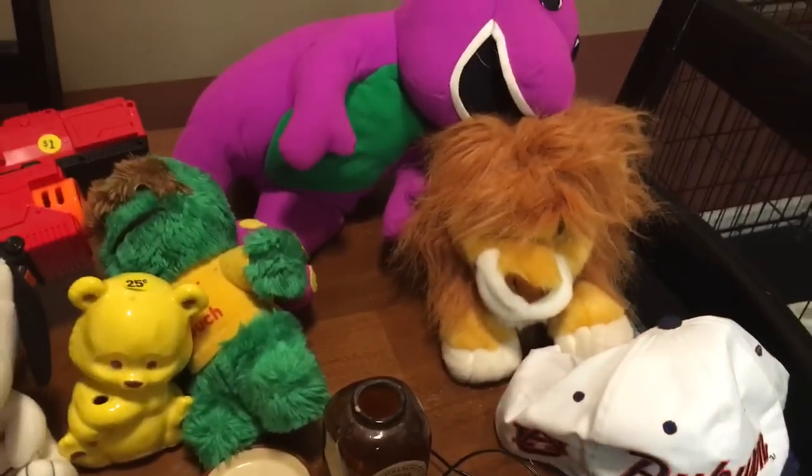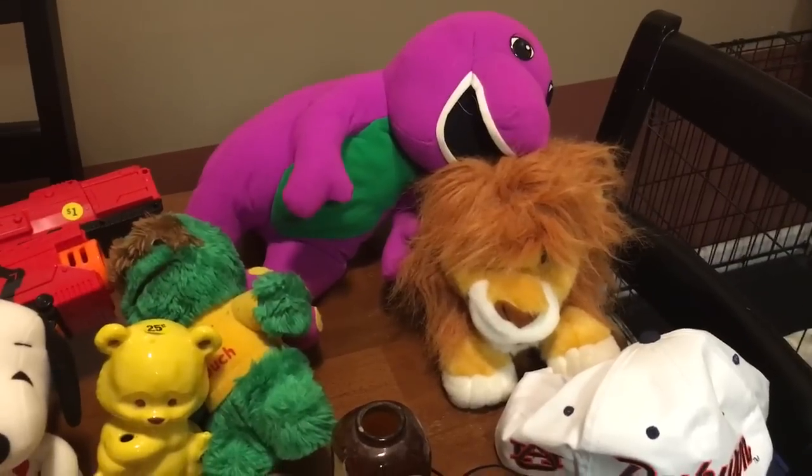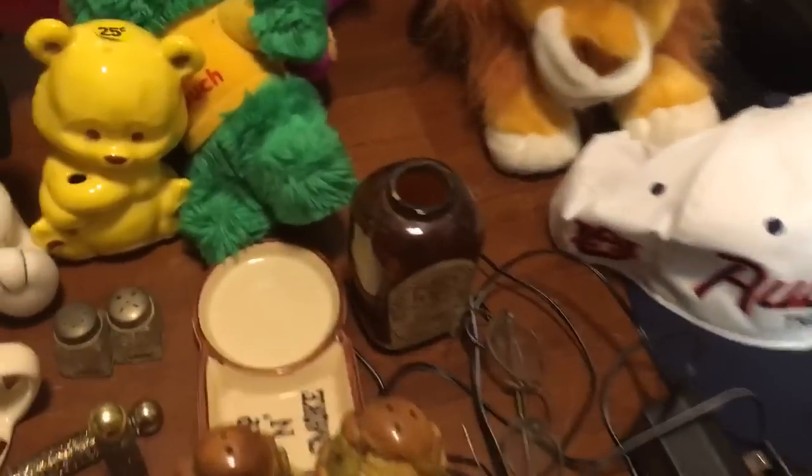But I'll be listing those. Barney does really well for me for some reason. I guess it's the nostalgia factor, but he does pretty good. So I got them from there as well. Again, 30 cents a piece. What are you going to do?